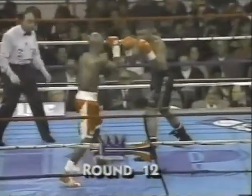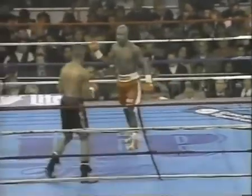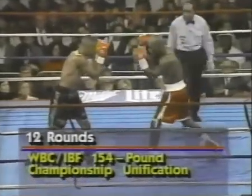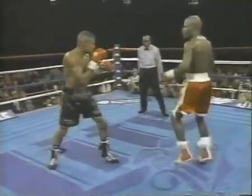Terry Norris in red, Paul Baden in black. At stake, both the IBF and the WBC 154 championship belt buckles. Nice and clean. And both of them won it. So far, I've got Terry Norris pitching a shutout, going to the 12th, leading 110-96. It would take a knockout for Baden to win.